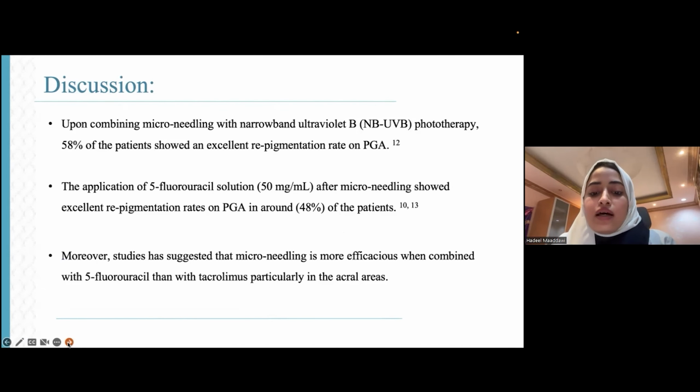Previous studies had also investigated the efficacy of microneedling when combined with other modalities other than tacrolimus. Upon combining microneedling with narrowband ultraviolet B phototherapy, 85% of the patients showed an excellent repigmentation rate on the physician global assessment scale. In addition, there were 2 studies that reported that application of 5-fluorouracil solution after microneedling showed an excellent repigmentation rate on the physician global assessment scale in around 48% of the patients. Moreover, these 2 studies suggested that microneedling is more effective when combined with 5-fluorouracil compared to tacrolimus, particularly in the acral areas.